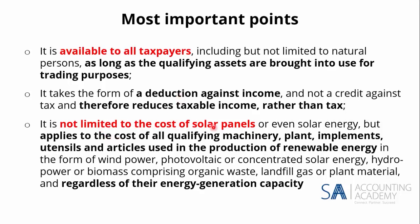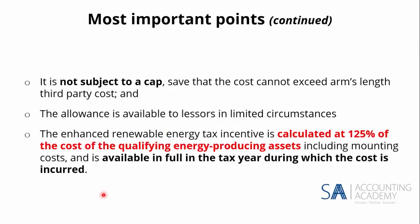It's not limited to the cost of solar panels like the individual incentive is, or even to solar energy. Remember, it applies to all the qualifying machinery, plants, implements, utensils, articles, whatever, in the renewable energy space, if it's in the form of wind power, PV, concentrated solar, hydropower, or biomass. Right, and that's regardless of the energy generation capacity. This is not subject to a cap, like the individual one is up to a maximum of 15,000. There's no cap on this. But the cost cannot exceed an arm's length third-party cost.